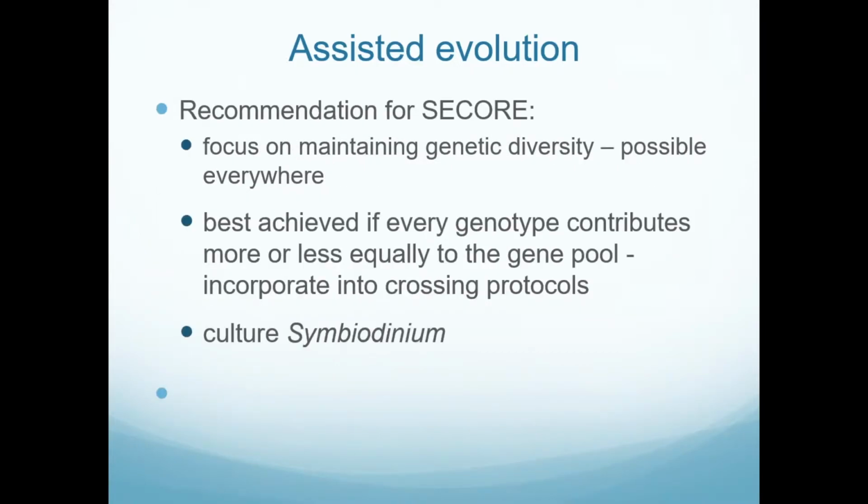So what I think for the people that are doing sexual coral reproduction in the Caribbean, our first step is going to be to focus on maintaining genetic diversity, which is, I think, a realistic goal for anywhere in the Caribbean. And this is best achieved if every genotype that we have in our population and species contributes more or less equally to the gene pool, because this is a way in which we know we can preserve the genetic diversity in the population.